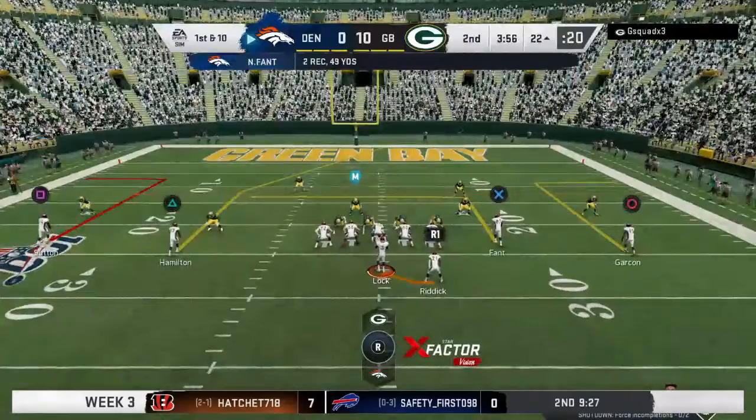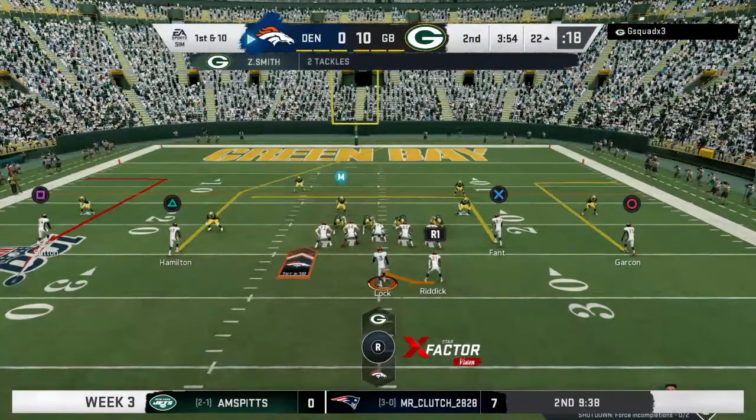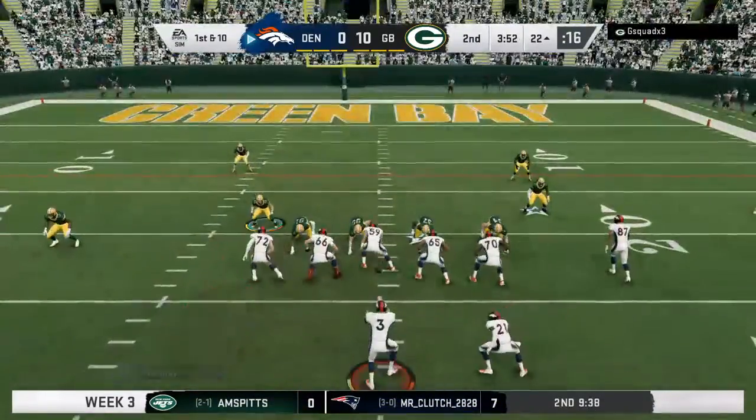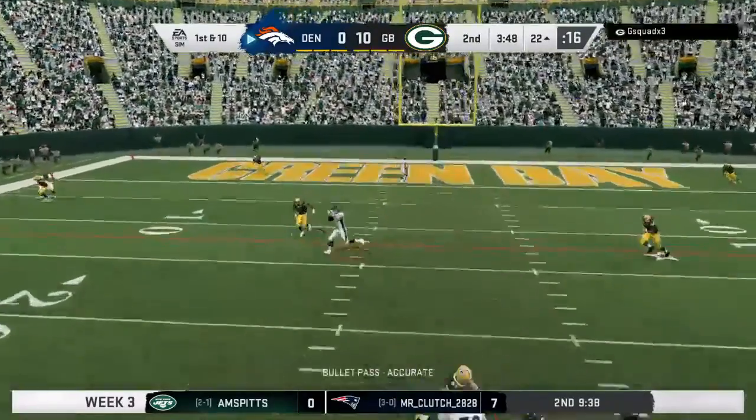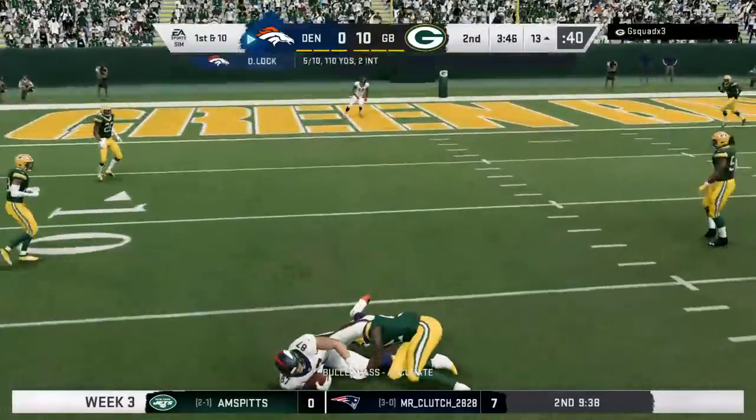The last drive he threw the pick, but he's not shy. He's going downfield again there. And you can't be, because if you back off after throwing an interception, your whole game plan just goes right out the window, and it makes things easier for a defense.